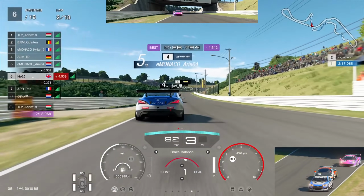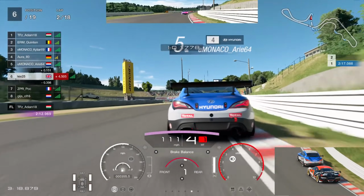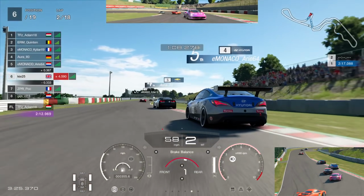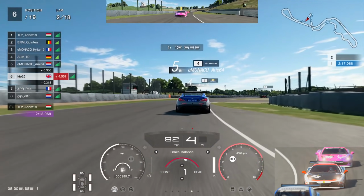So I decide again, yeah, he looks a bit sketchy at the moment, so we have a little look up the inside here, but we braked nice and early. I didn't want to just send it up the inside, it would have been a bit too risky. But yeah, we're having a look, see if we can go past him. But after the block that he did into turn one, it kind of made me a little bit wary.